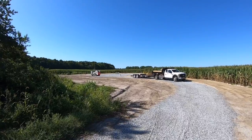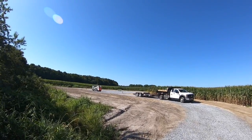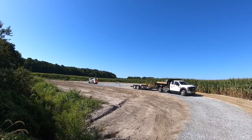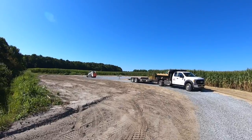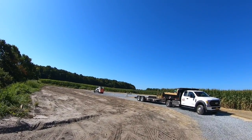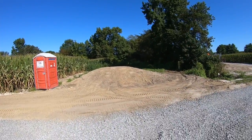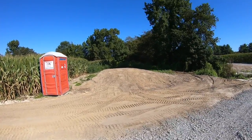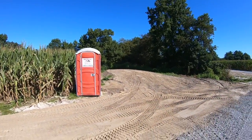There's a far view of the site. We got a generator pad, a propane pad, and then a shelter pad which holds all the fiber equipment. And then also the tower foundation is in. So back behind us is another berm. Whenever we build these cell towers, we're always required to leave the dirt on site.